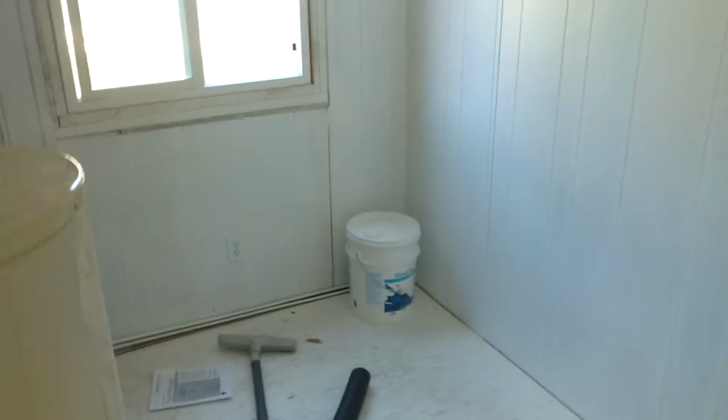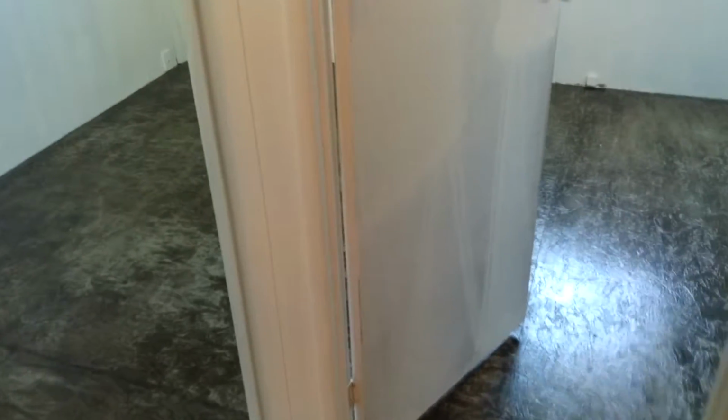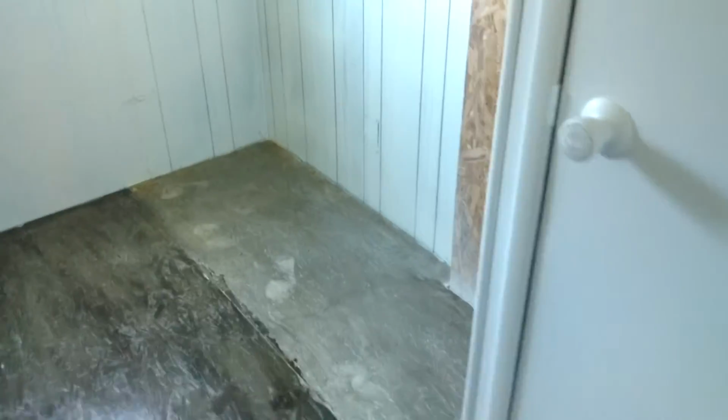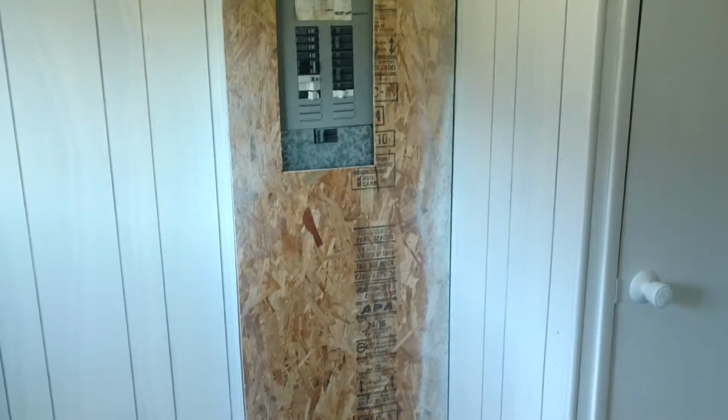Hot water tank didn't work, so we put a new hot water tank in. Painted the bathroom, new toilet. Ripped out this little pony wall here and covered in the breaker box.